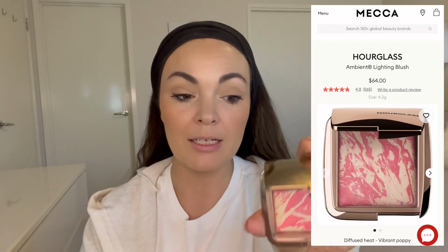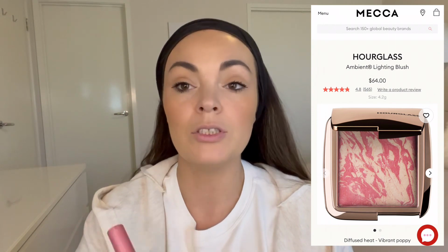Favorite Ride or Die blush of the moment, the Hourglass Ambient Diffused Heat. Oh, it's just the most pretty pink, subtle glow on the apples of the cheeks. And I actually dab a little bit over my nose.